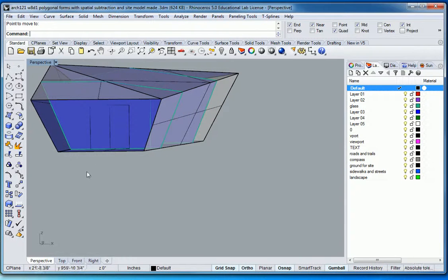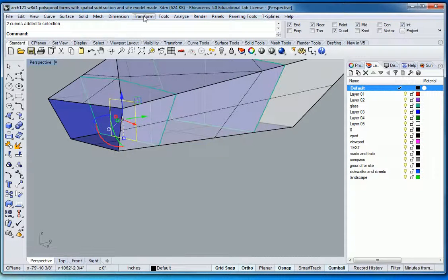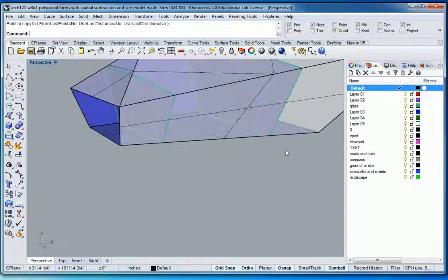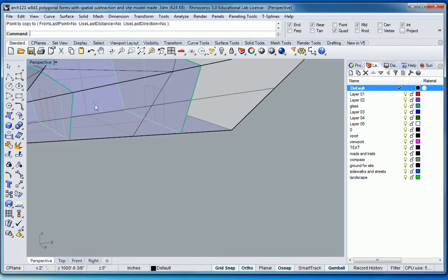So let me grab the doors and copy them. All right, transform, copy. I'm going to go from here to here. So I've got 2 sets of doors. Now if I want to, I can cut an opening there, or I can just say, okay, those are the doors. Okay? Do you guys understand what I just did there?